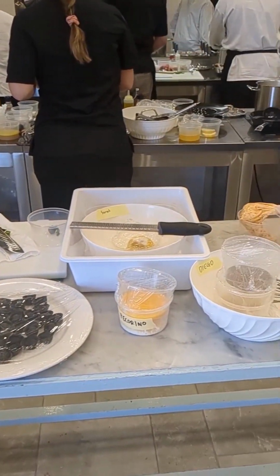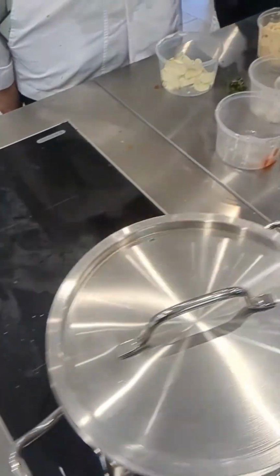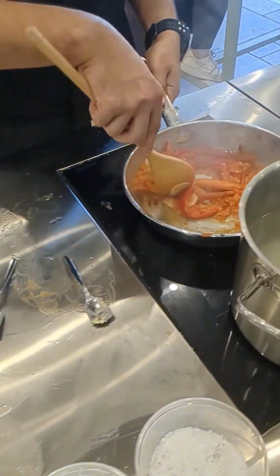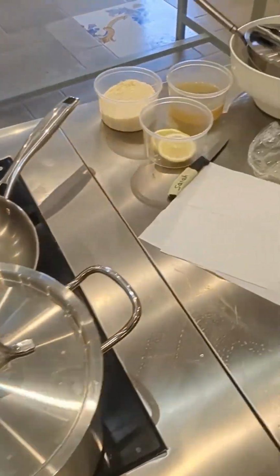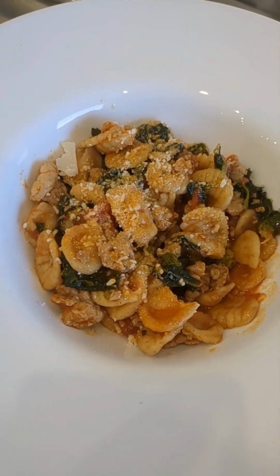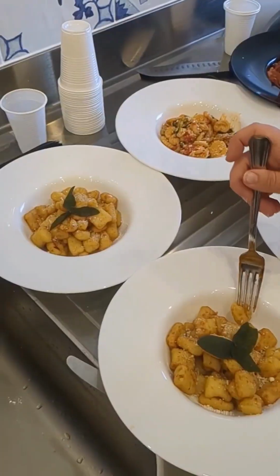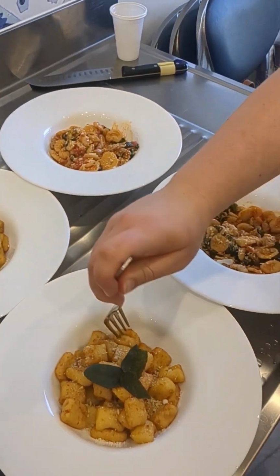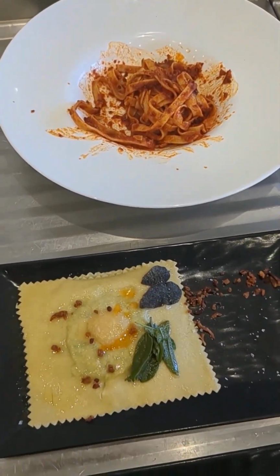Each person chose a dish using the ingredients that they preferred. My dish was orecchiette with broccoli rabe and sausage. Once we had all of our ingredients prepped and ready to go, we went into the kitchen and got to cook everything up. At the end of the day, we each got to try everybody's dish and see which ones we liked. Everyone had so much creativity and lots of different fun and delicious dishes to taste.